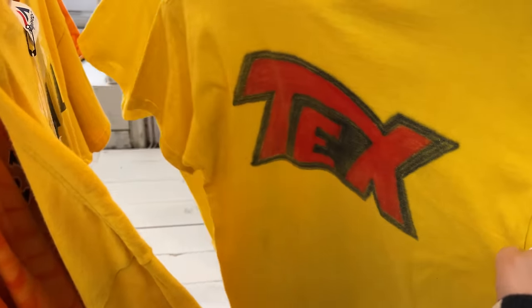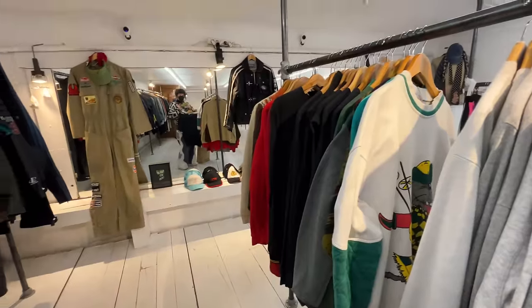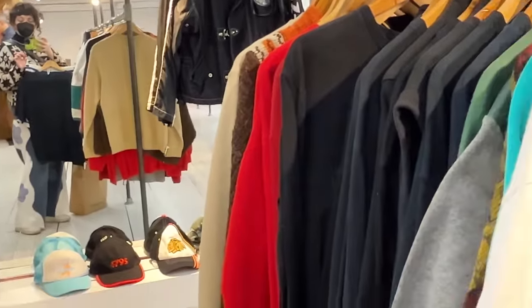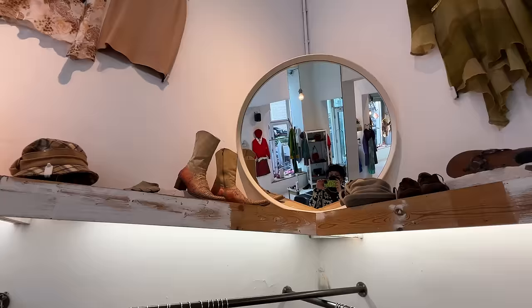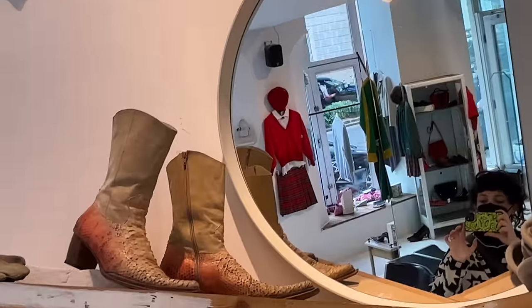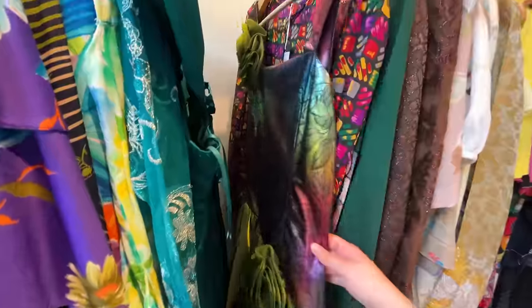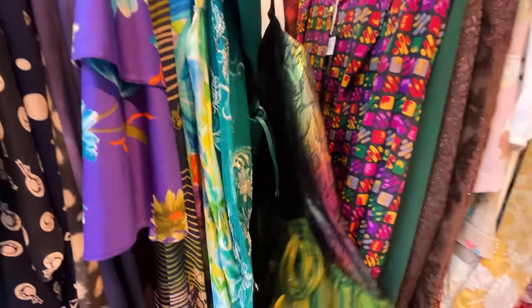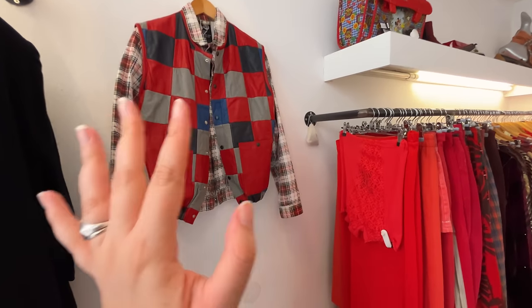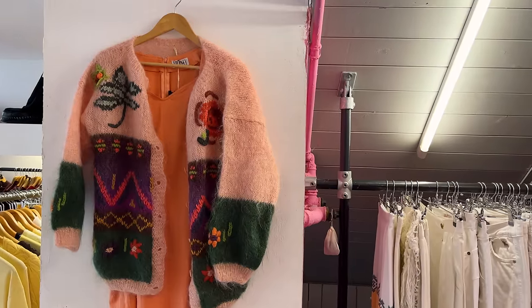One T. Okay. This guy is pretty sick. Not Austrian enough, though. I found him. The winter mouse. He's so cute. Big fan of that. I like these. Hello, beautiful. Oh, wow. This kind of feels like something that the evil stepsister would wear in Cinderella, but it would kind of slay. Too much for me. Whoa. Might be the most beautiful sweater I've ever seen.